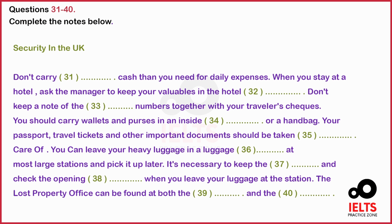Documents are at risk particularly at airports and stations where it is obvious that most people will be carrying them. Do make a note and keep it in a safe place of the number of your passport, its date and place of issue. This makes replacement easier if you are unlucky enough to lose it. If you don't want to carry heavy luggage around with you, you can leave it in a luggage office at most large stations and pick it up later. Keep the receipt so that you can reclaim your luggage. Check the opening hours or you may find your luggage locked away when you need it again.